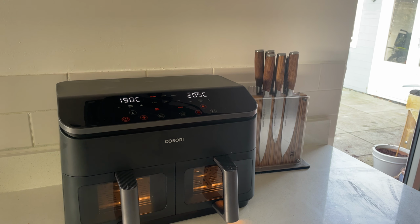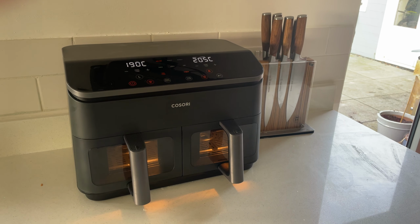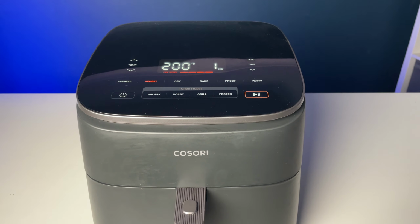So why do Cosori or any other air fryer manufacturer make more than one air fryer? The answer is, I presume, to target different markets. So you've got the dual basket, which I think is perfect for a family, and then you've got the light model, which won a design award, which has Wi-Fi connections, and I think is perfect for a young couple. And then you have this model.